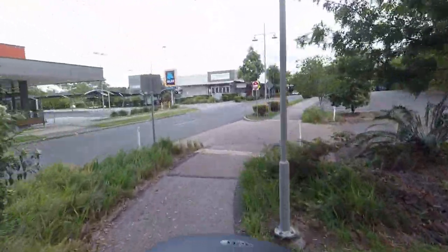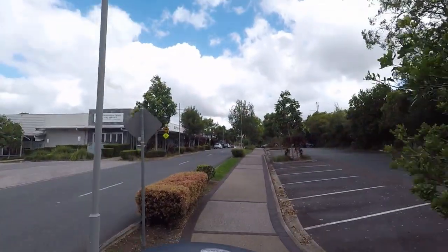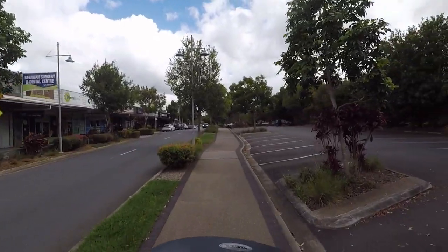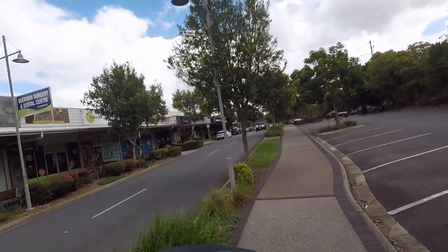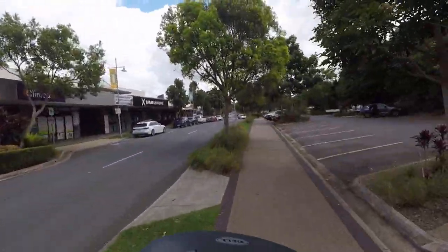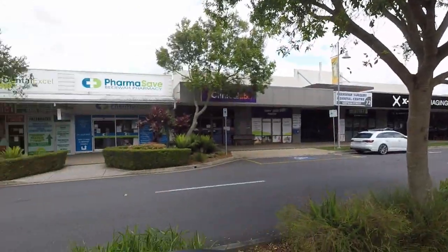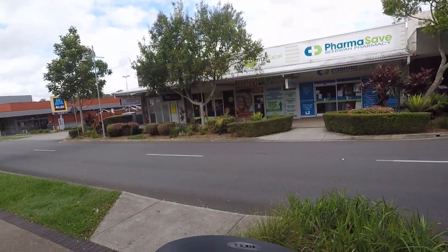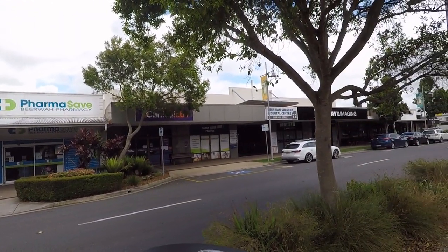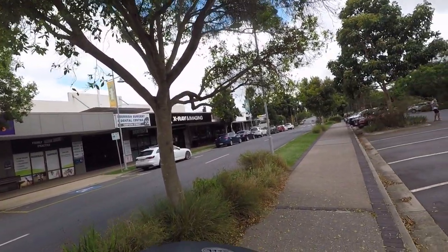Because it being Sunday and New Year's Day, there's few cars up here. I think I know where they are. They'll be at Bianta, which is a local cafe. So I'll just stop here and give you a look at what's in Beerwah. So Aldi, a lot of medical centre stuff here, which is good for us old people.